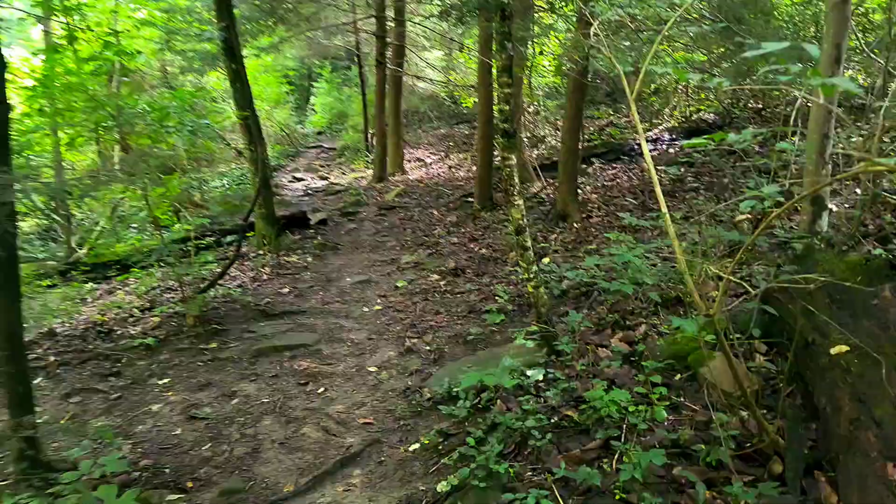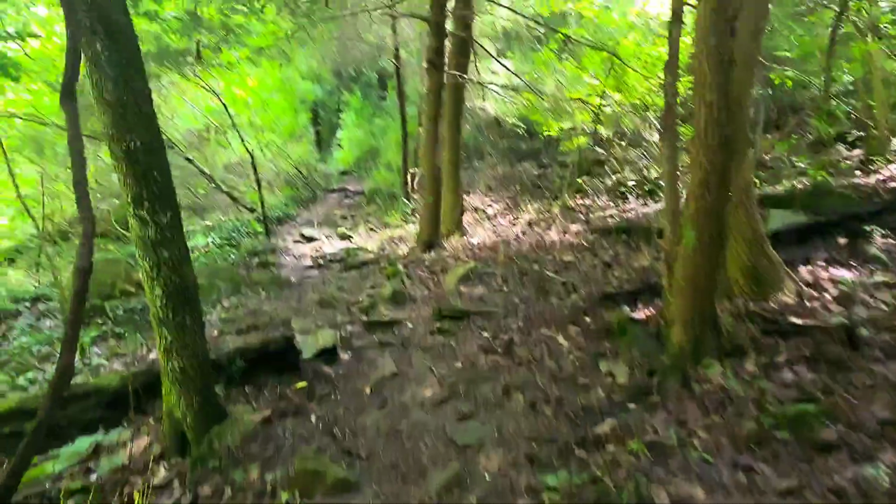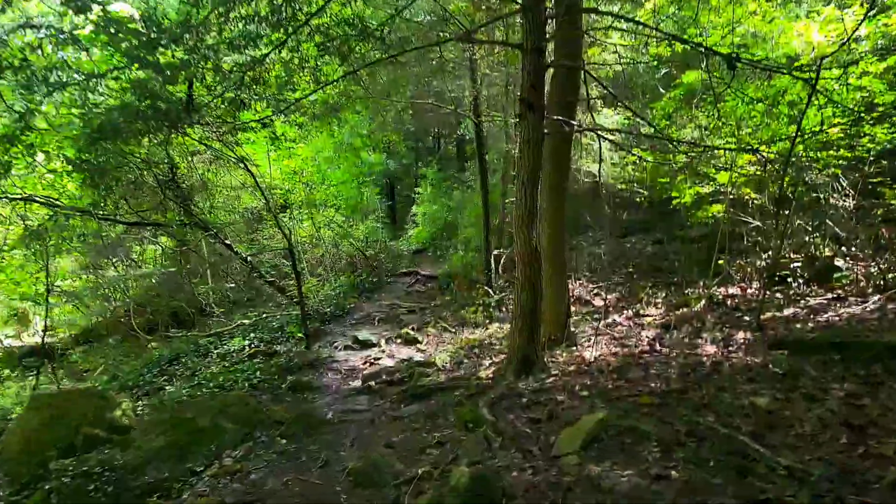So it's very shaded. It's very cool in here. A little bit rooty, but nothing terrible. Happy Monday, y'all.